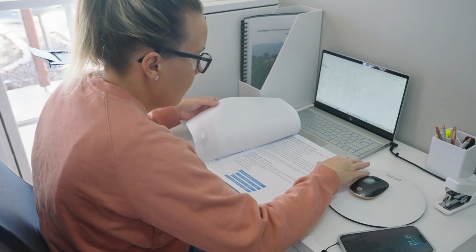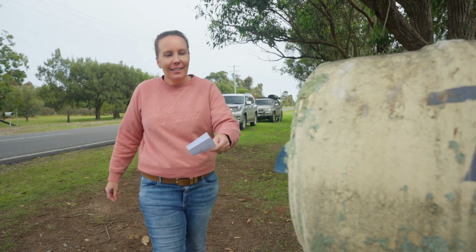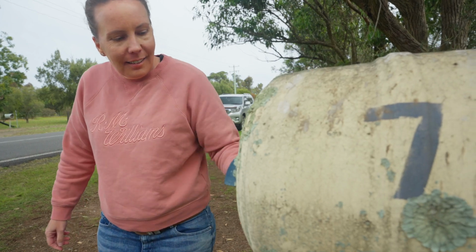So now that we've got the flood plan in place, it's really important that we keep it relevant, we keep it current and make sure that it's constantly updated. We often have residents that might relocate into the area or move away. So what I will do is I might do a letterbox drop just to make sure that I've got the correct contact details for that resident.